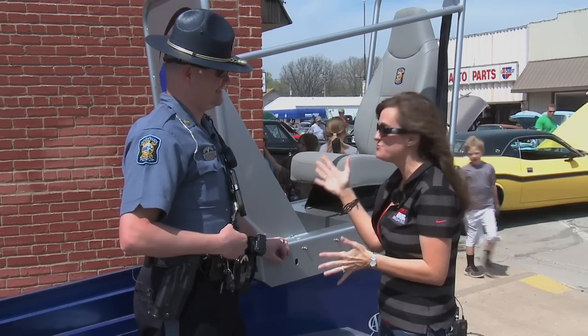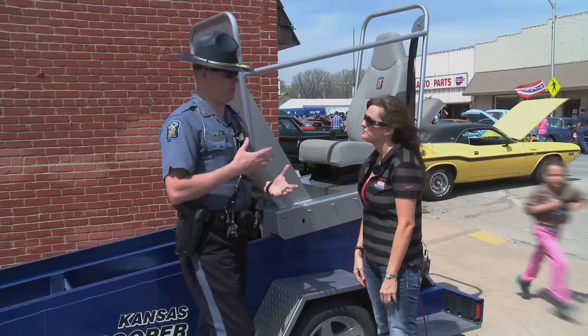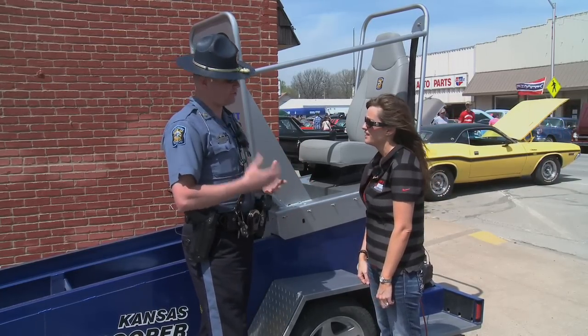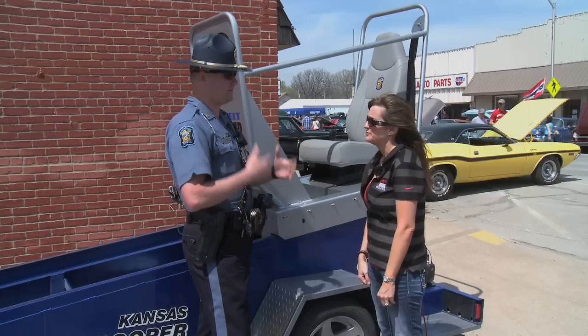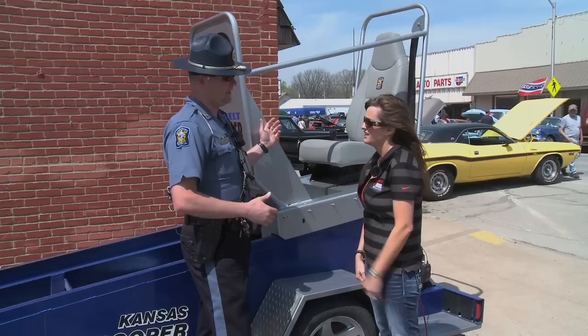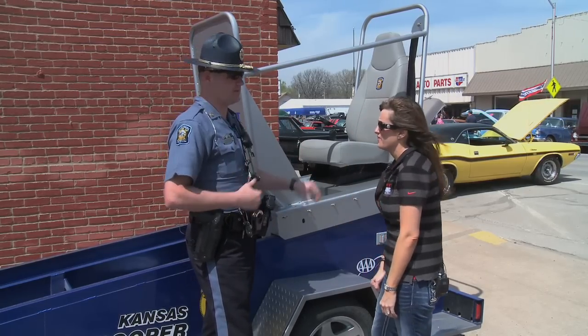Well, we are at the seatbelt convincer. Tell me a little bit about this simulator. Well, it's to convince people to wear the seatbelts. It simulates a speed of 5 to 8 mile an hour crash. And we try to throw a little math in there, add their body weight to show what the force would be if you tried to hold yourself off the dash without using your seatbelt. To convince people to wear their seatbelt.